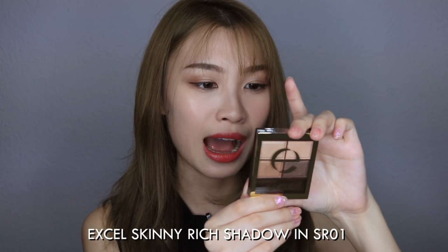So today I'll be doing a really special makeup tutorial because I'll be collaborating with Excel to create this cute to sexy makeup look. Both makeup looks are super easy to create because all you need is the Excel Skinny Rich Shadow, and they actually have quite a number of shades in the series, but today we'll just be using one shade. This is the SR01 that I'm using now, and I have to say I really enjoy using this Excel eyeshadow palette because it is very easy to use, so anybody can create a really nice gradient look using just one palette.